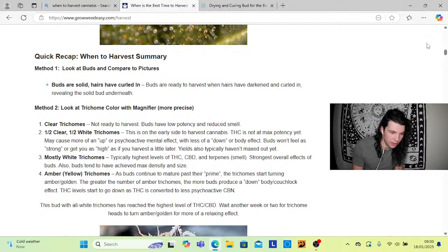Look at the buds compared to the pictures. Bud hairs are solid and have curled in. Buds are ready to harvest when the hairs have darkened and curled in, revealing solid buds underneath. Looking at the trichome color with a magnifier.